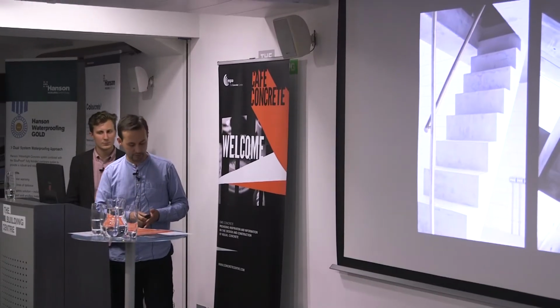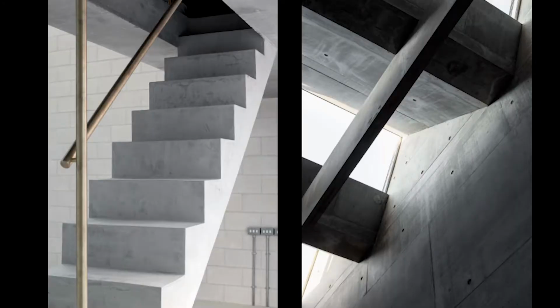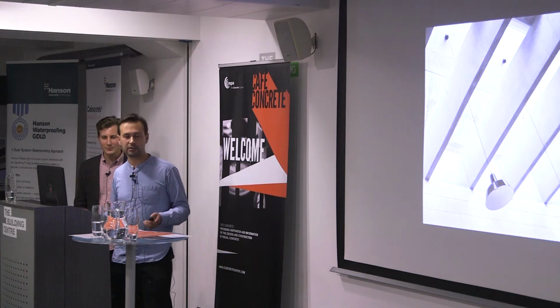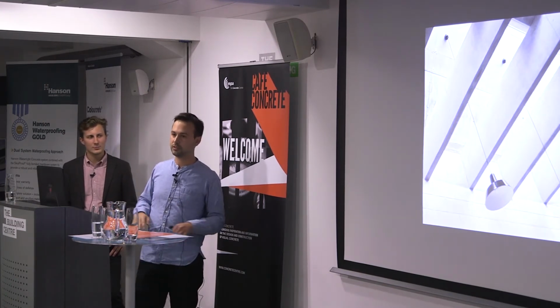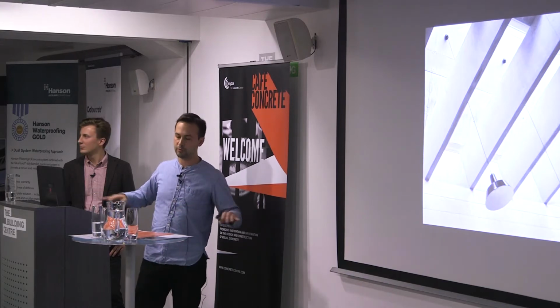The stairs in this room are also very important because they act structurally. We were adamant that the stairs had to be as thin as possible for the transparency across the building. And all the light comes through north-facing skylights. It's calculated so that at no point during the year is there direct light on a table surface, because the original brief was to use tables for layouts.